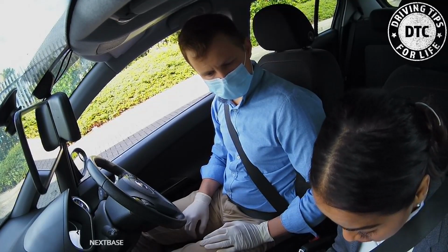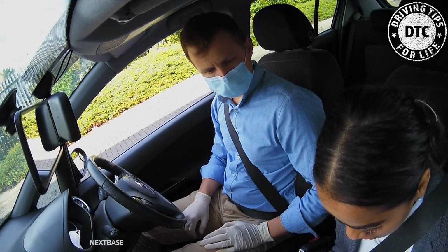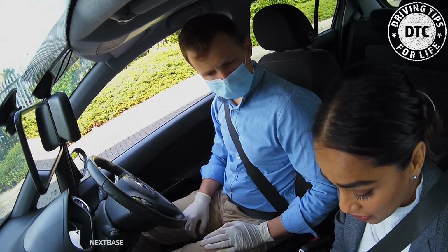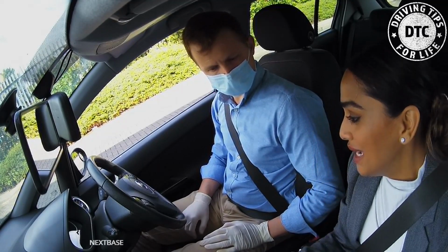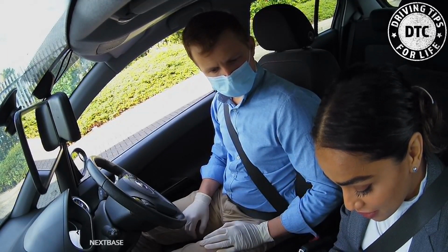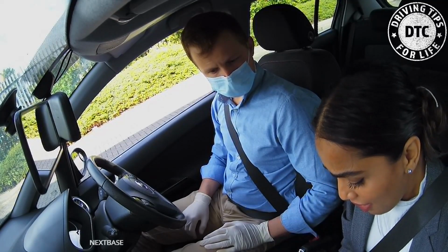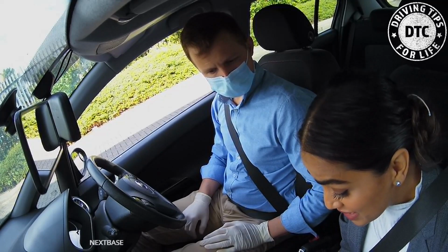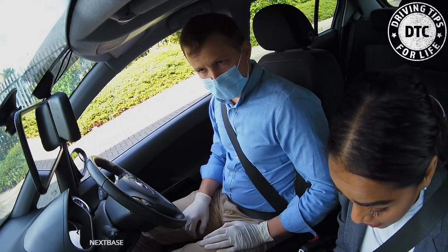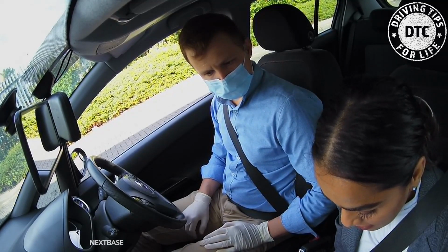Then I gave you a serious on speed. Twice, actually, I gave you a serious on speed. When we were on Wood Lane, it was 30 miles per hour, and we were doing about 36, 37. We were also coming off just after the roundabout. You were doing 40 miles per hour, and it was still 30, and that's where I had to ask you to slow down just a little bit. So two speed faults there, and a couple of minor mistakes.